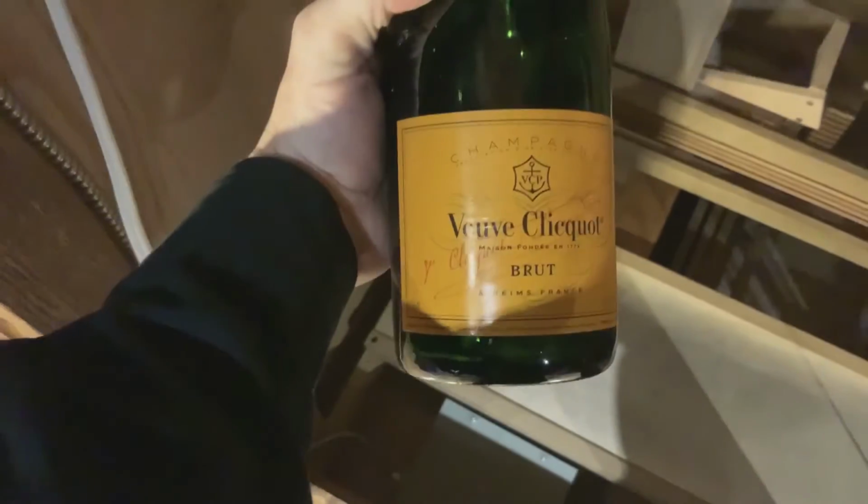We also have here a couple empty champagne bottles. We use those to toast the completion of the installation and voicing stage. Unknown to the gentleman who provided it, it is by Clicquot, which is also the name of a French Baroque organ builder.